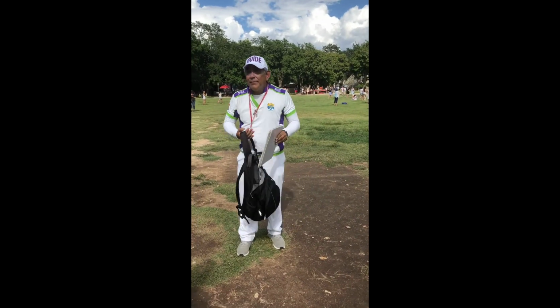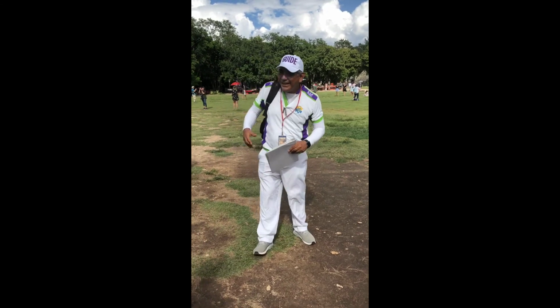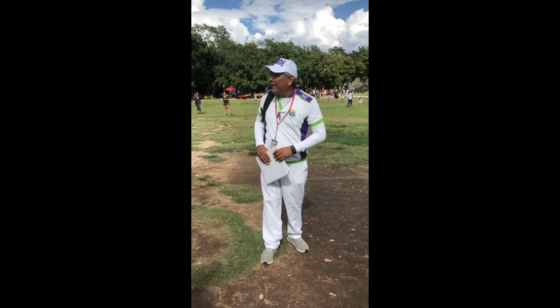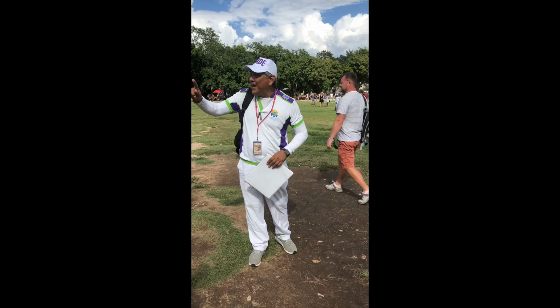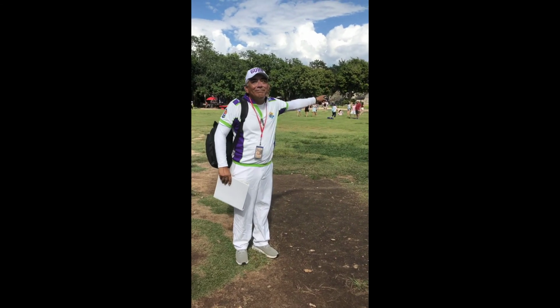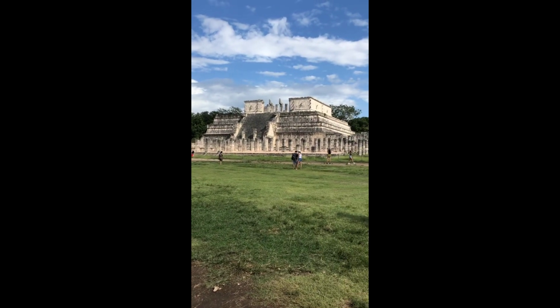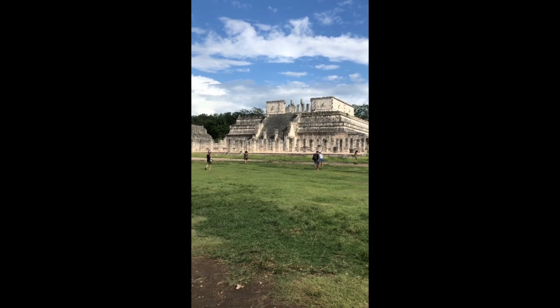But let me tell you, back in the 40s, when the archaeologists were pretty busy here in Chichen Itza, guess what? We have information about another excavation, another tunnel on that building. 20 years ago, it was possible to see the excavation. 20 years ago, it was allowed to climb everything.